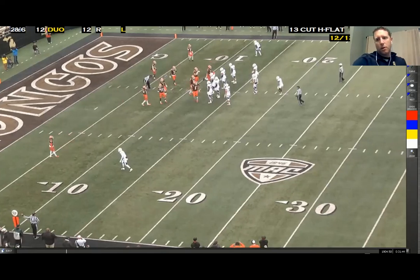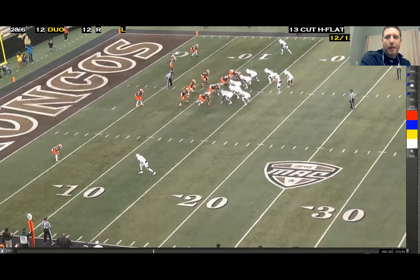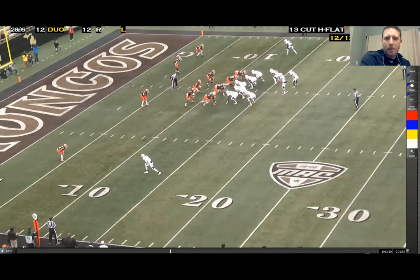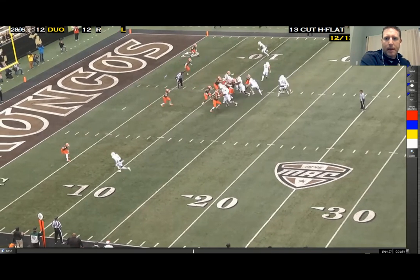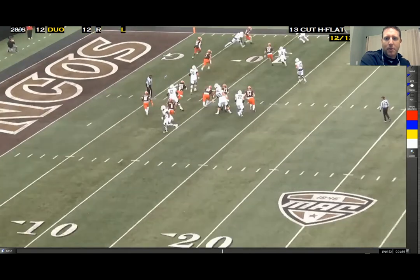Ran the same play. We're going to cross cut the tight end from the field and actually shoot the tight end in the boundary into the flat. Step down, take the easy throw. You get a better block by a receiver there, we may score.